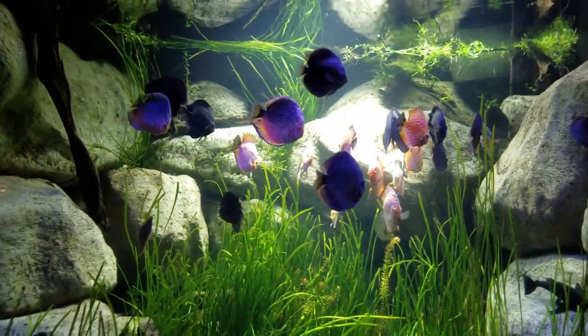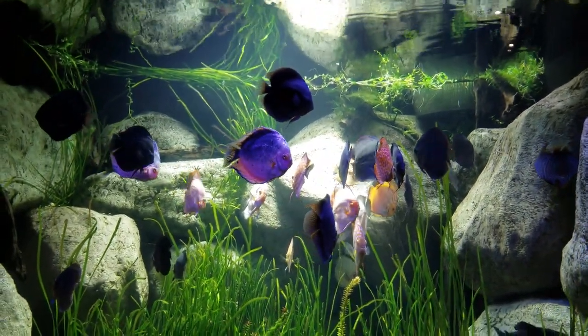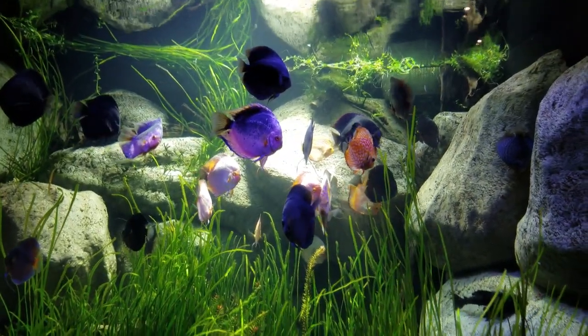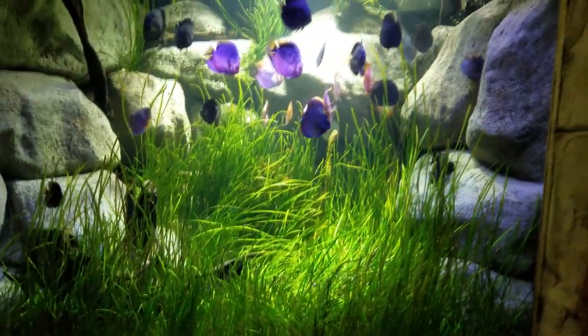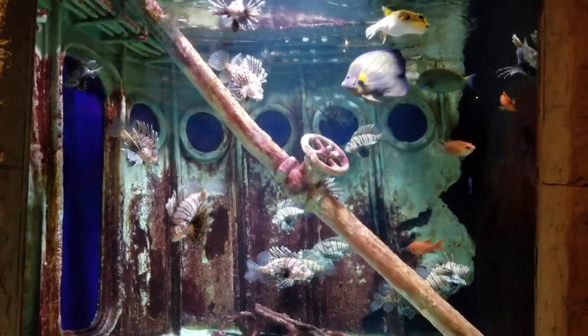The discus tank. Even though I'm not into fresh water, I did capture some of the freshwater exhibits they have, and I really like the discus tank. I heard they're very popular in the freshwater community. Never got into it myself, but when I looked at them, they look really, really cool. I was kind of interested in that.